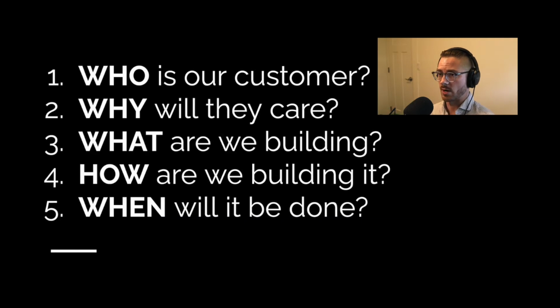These are the 5 questions that we have to answer as part of this process. Who is our customer? Why will they care? What are we building? What is the solution? How are we building it? How long is it going to take? When will it be done? That's the goal of this process.